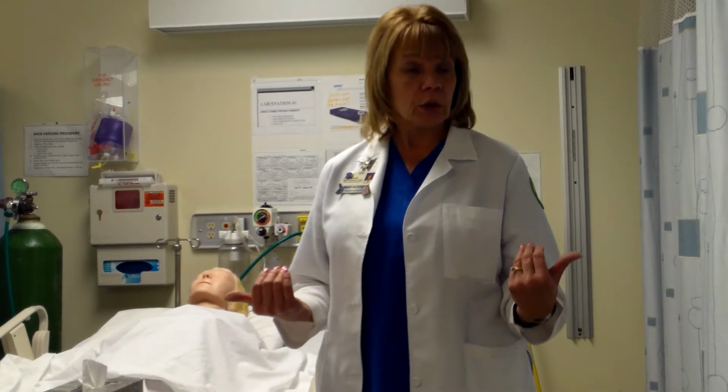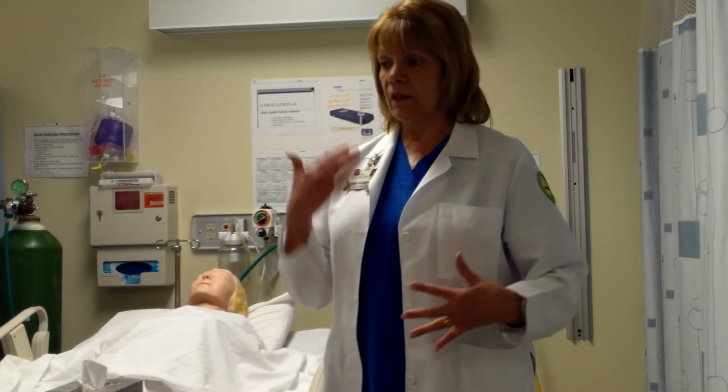I'm looking for orders on the chart, the patient's diagnosis, any prior therapies the patient might have had, especially if they had pre-op instruction on incentive spirometry. I'm going to check for a chest x-ray, surgical report to see if the patient had abdominal or chest surgery, pain medication, when's the last time they had pain medication, microbiology results, cold status is always good, allergies, things like that. So I'll expect you to list a good chunk of those things on the list.